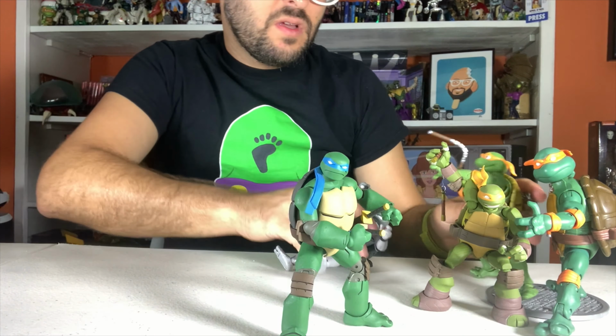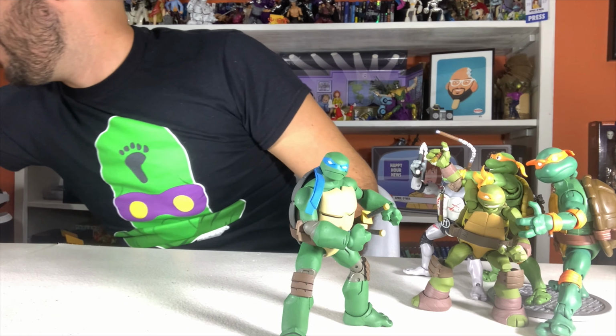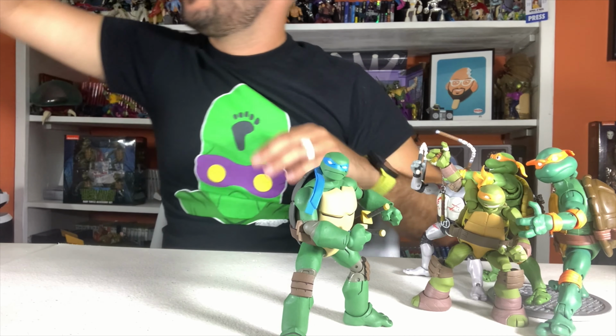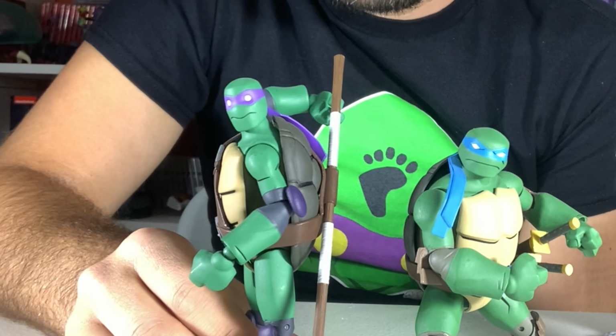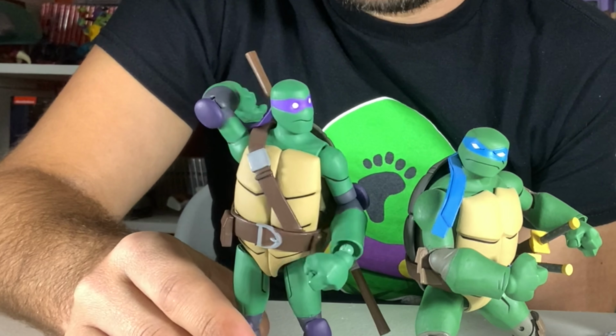So if you get this pack, I think these are fairly cheap. A lot of them are on clearance and stuff like that. They came with Batman came with Leonardo. Donatello came with Robin, I believe. I really hate the design of Donatello. It's not the figure, it's the actual design of it. I hate his face.